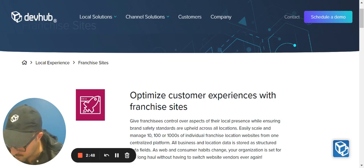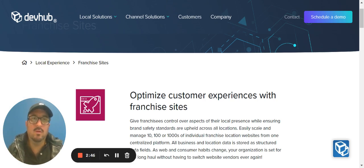Number three, local presence. That it's a site that works in terms of its organic power in search, aka SEO. So the site drives leads, because when someone gets there, it's personalized to the specific franchisee. And the third is that it actually works.